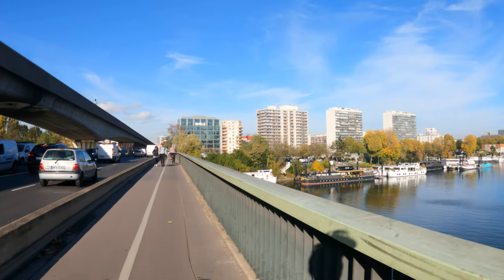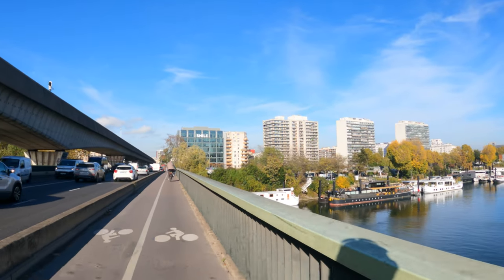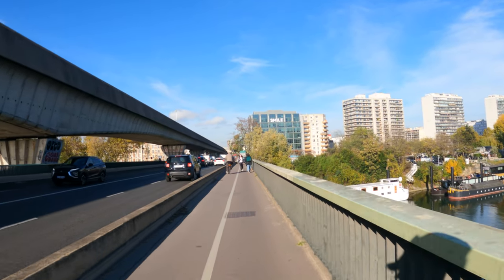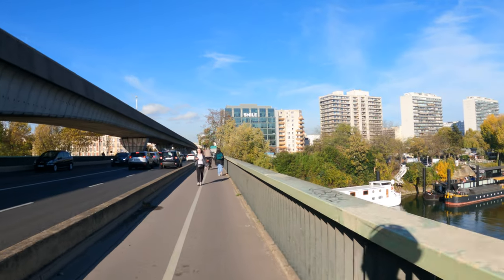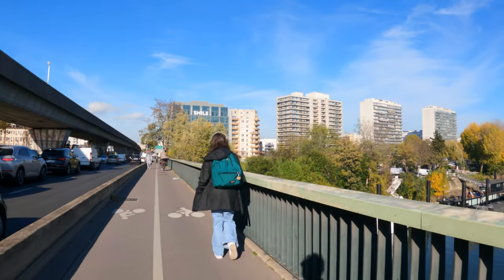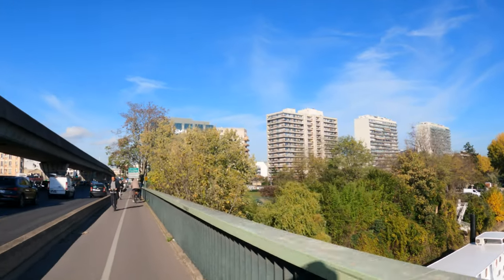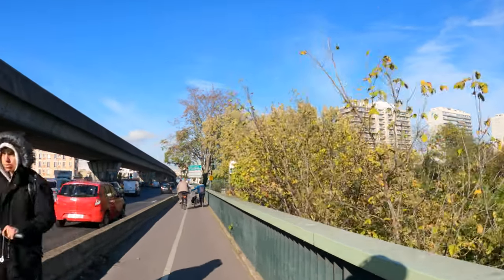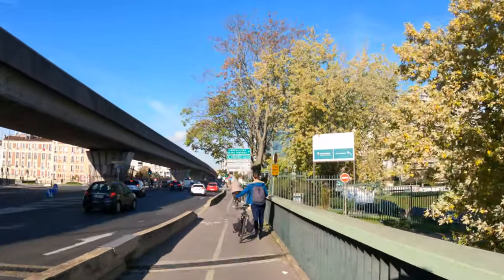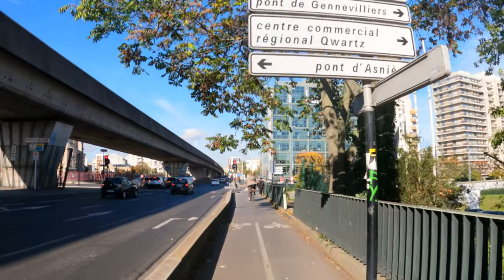Heading over the river. Not sure if this is what I'm supposed to be doing, but I'm doing it anyways. The clot of cars over there. Looks like this space is used for people walking, people biking, scooting, all manner of transport and mobility. All right.